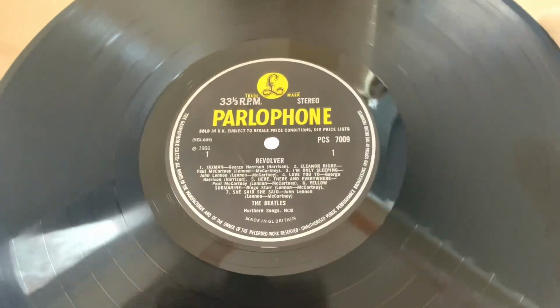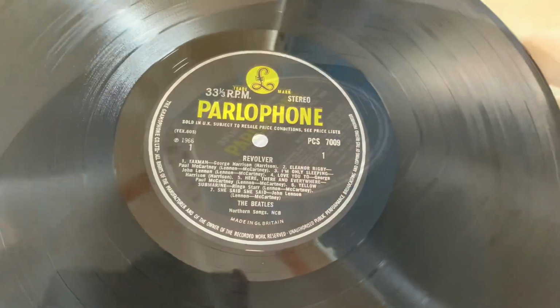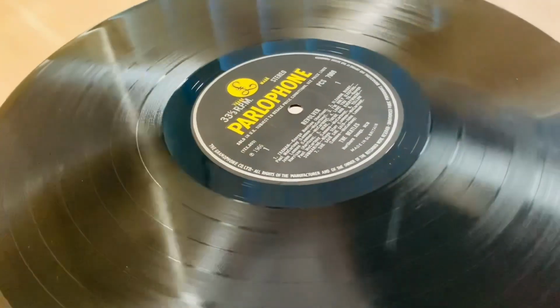And I must admit, I think I do prefer the mono mix when I play the mono mix to the stereo version. Just what I prefer, I think, on this particular album. So I'll flip that over then on side 2.